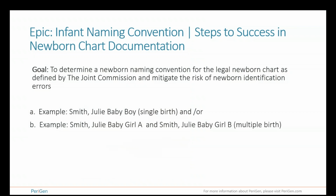As Alana previously discussed, the American Academy of Pediatrics and the Joint Commission first identified the risk of temporary newborn names in 2015. Recommendations were made to develop a more distinct newborn naming convention, however, it was not deemed mandatory until January 1st of this year. We began our move to the new naming convention in October of 2018 after a huge Epic upgrade.